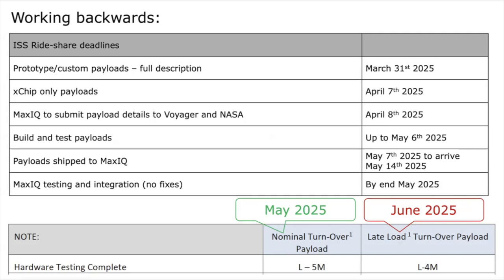So that is why we are giving until April 7th for everybody to select, if they have strictly vanilla X chips, which ones they're going to fly. And that is also why we have said by March 31st, please, you have to have sent us the data sheets for all of those components that you're going to put onto any kind of prototype board for custom payloads. So that is where these deadlines come from.